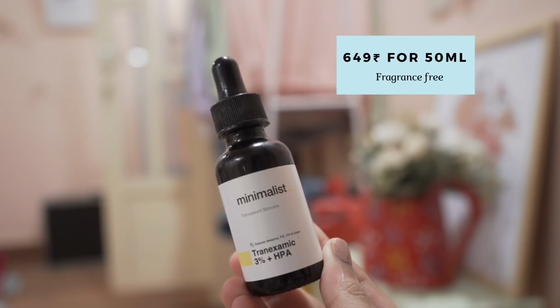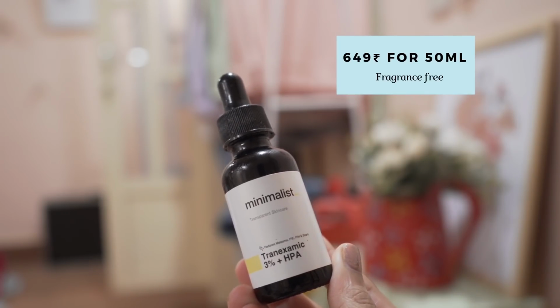It has minimal ingredients. If you're looking for a simple niacinamide-based lotion, it can be a good option for you. It has citrus peel extract, if you're not allergic to citrus in your skincare. I don't like too much citrus in my skincare, but this one didn't give me any skin irritation and I really like it. This is fragrance free.